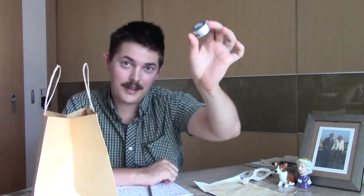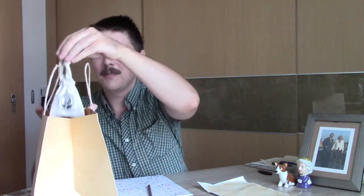Here I have a mustache wax, Captain Fawcett's private stock. Hopefully you could read it in time. As well, I have a bag, empty, which you can see. What I will do is I will take the wax, place it in the bag, and tie it up tight so nobody can tamper. Take the bag, place it in that bag, and with my magic wand, abra cadabra.